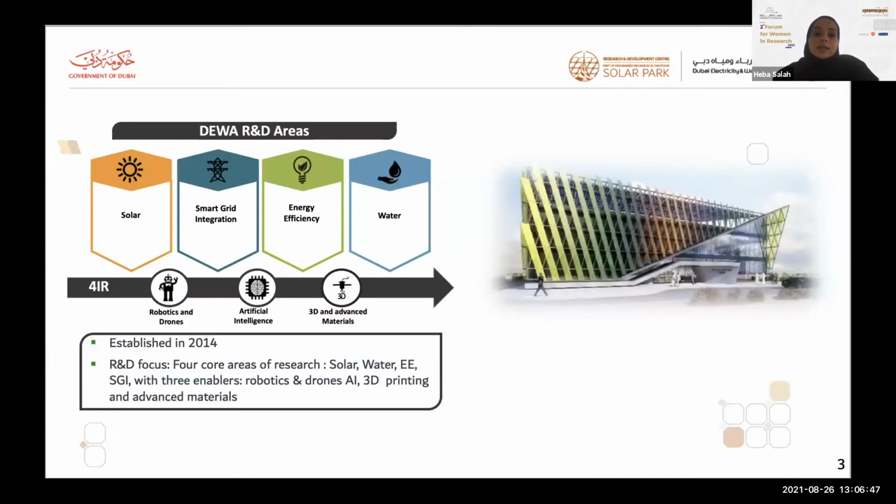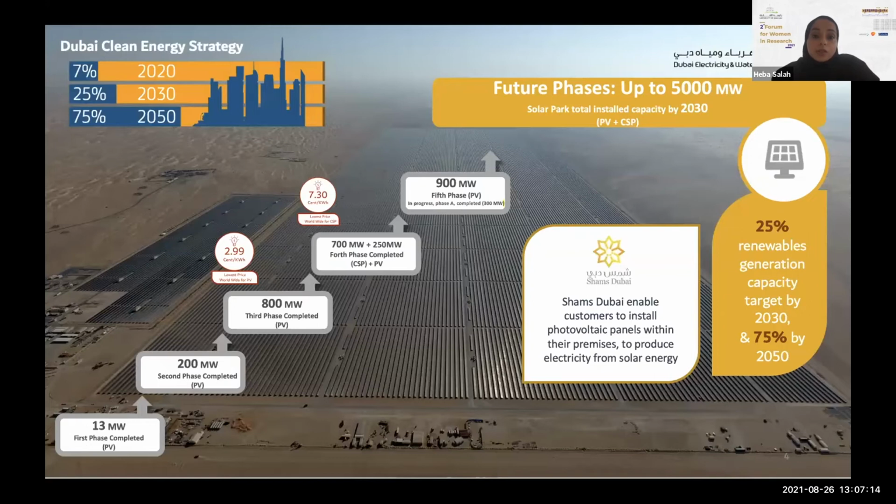The R&D Center was established in 2014 and consists of four main research areas: solar, water, energy efficiency, and smart grid integration. These areas are supported by the Industry 4.0 area, which includes robotics and drones, 3D printing and additive manufacturing, artificial intelligence and Internet of Things, and finally, advanced materials. This is in addition to the space technologies research. Our center is located in Mohammed bin Rashid Solar Park, the largest single-site solar park in the world based on the independent power producer model.